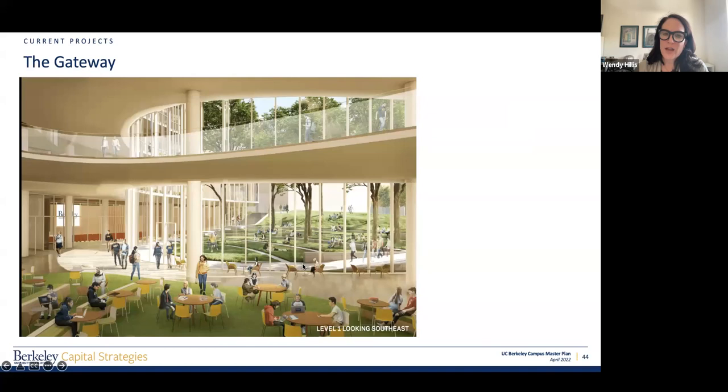A lot of the other space is intended to be very flexible, where people can take their laptops and work where they would like to, and not necessarily be assigned a cubicle.